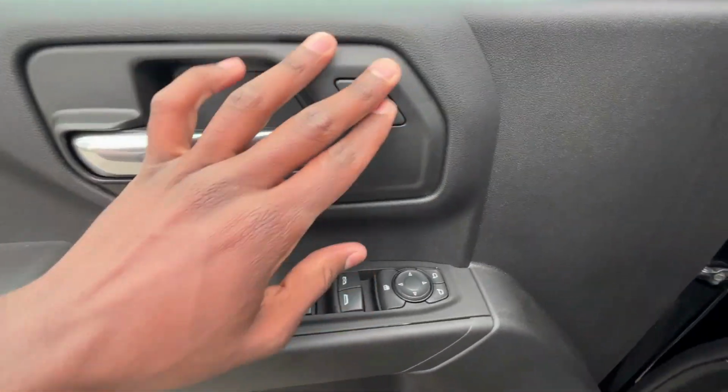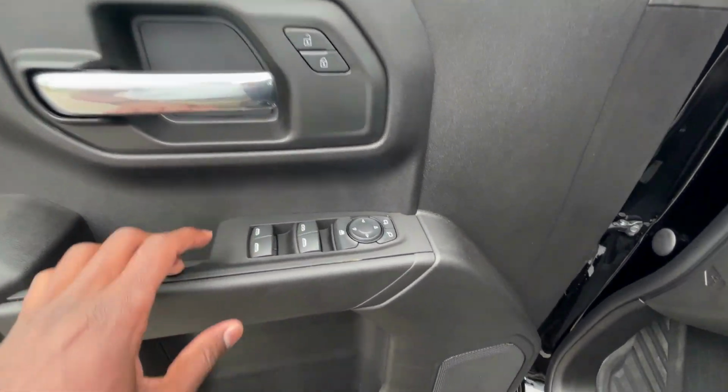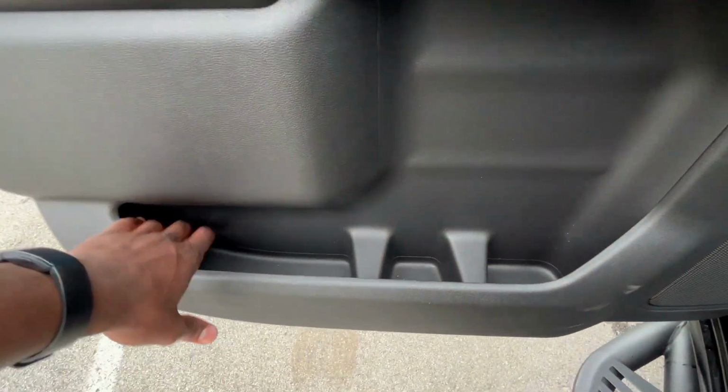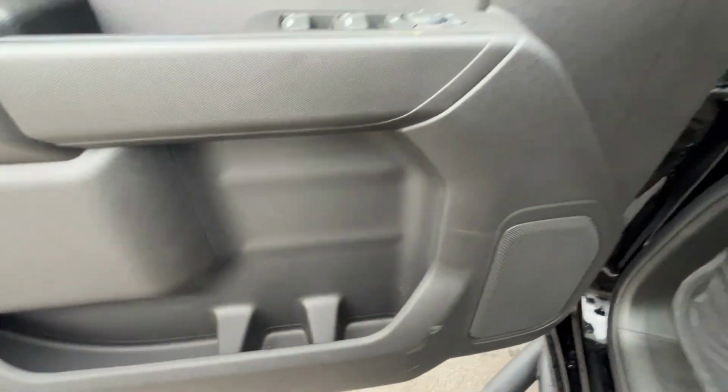But over here we have the controls for our power door locks, power windows. The driver's side is one touch up and down, automatic. And then window lock there, power mirror controls here. Little space there, big storage pocket in the door panel, two big cup holders.